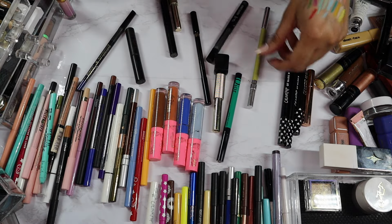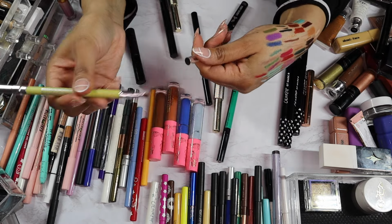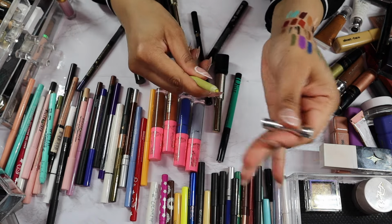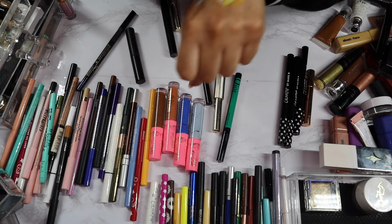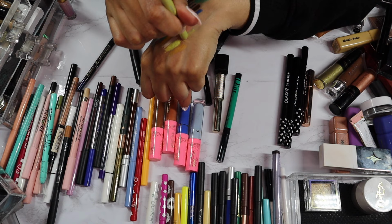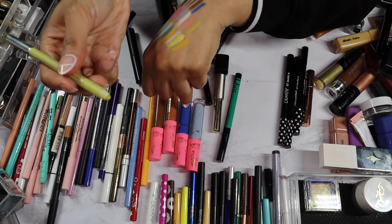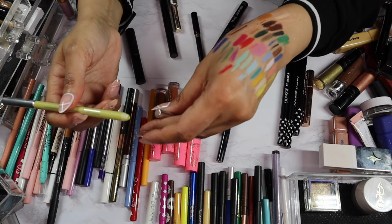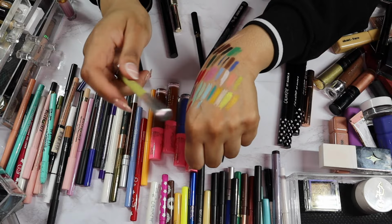All right, next up is the new House Labs. I don't know why this comes with a brush, because who's using that? Nobody. This is the shade Chartreuse, and I want to like this, but you see how dry it is? It's so dry, guys. And I think this maybe just needs to be warmed up and sharpened, because it is quite low, but I don't know. I'm not a fan of this particular tone. I hear the other ones are good.